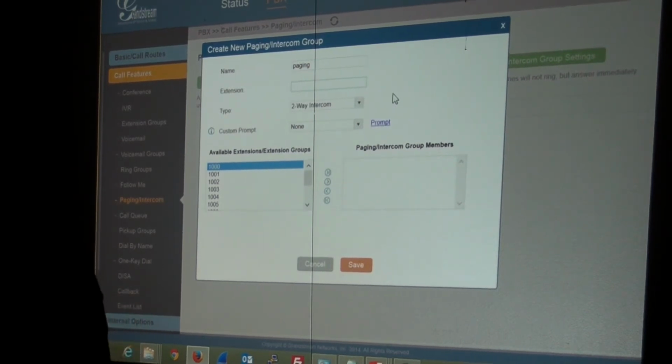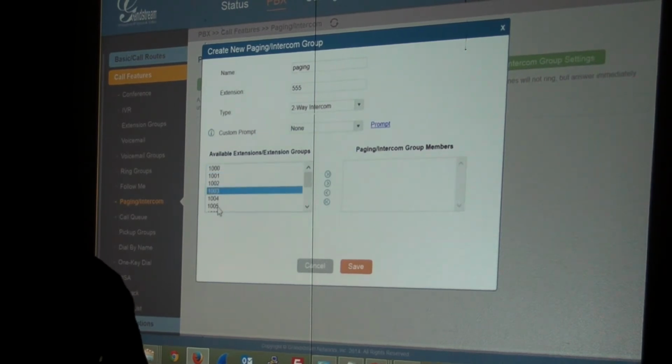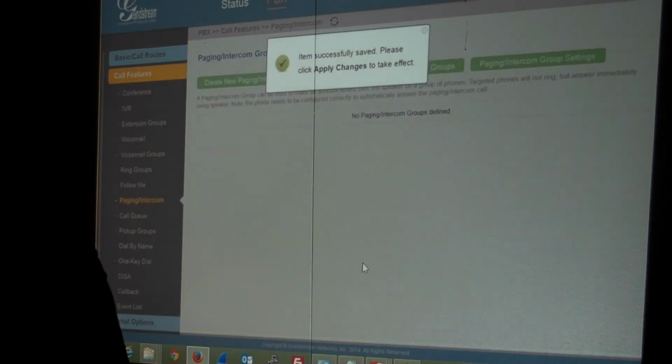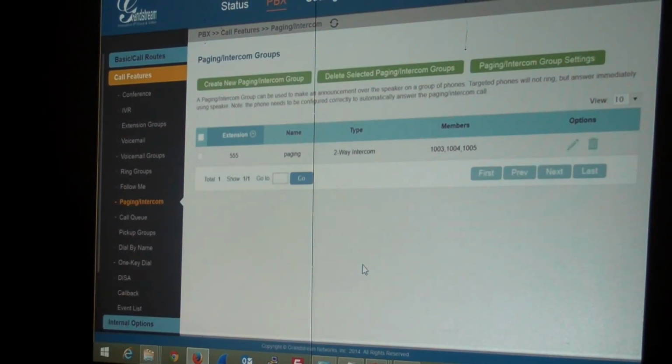And I thought the extension was going to be added automatically, but about this 555. So this is obviously paging/intercom. Depending how you want to handle it, select it here, and then you say that this is my paging group. So every time you dial 555, all these three phones that I have as the members are going to auto answer, basically.